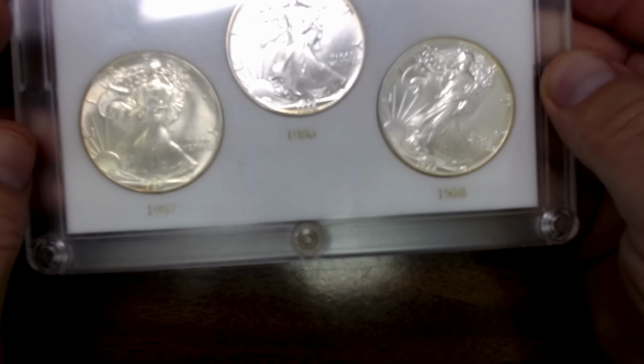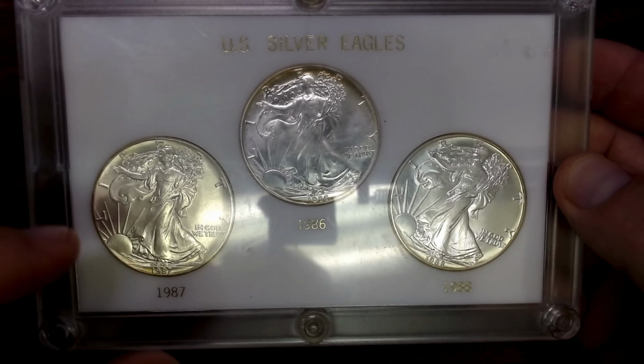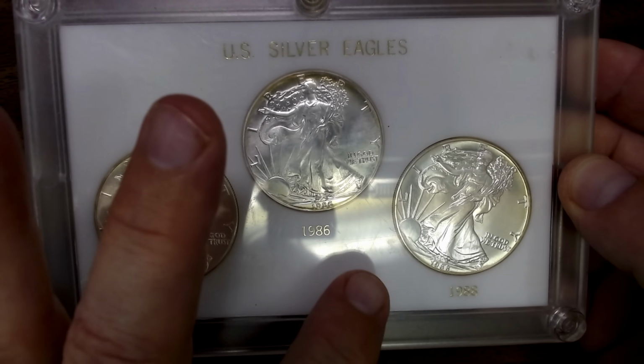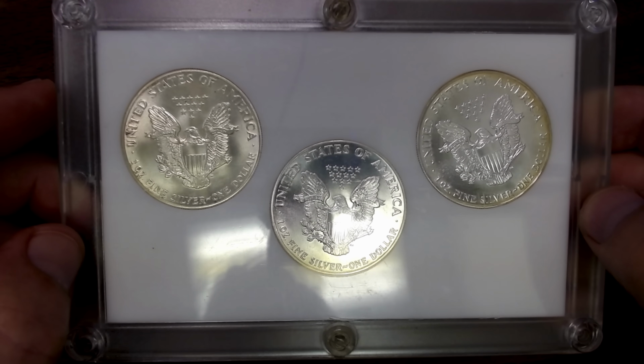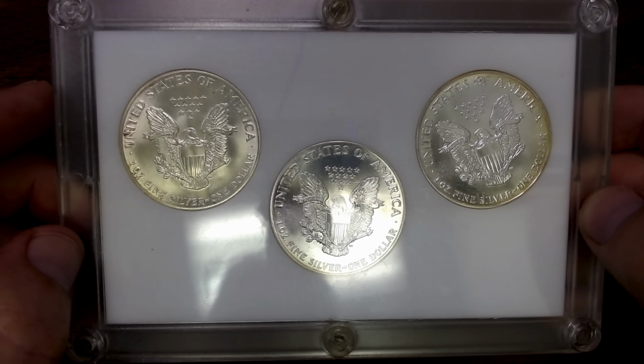And then we have this set, which is the first 3 years of the Silver Eagle. I keep these together, let people maybe bid what they want for them. So it's the 86, 87, and 88. I remember when these came out. I remember going up to Westerville to Allen's Coin Shop here in Ohio and buying rolls of these and making maybe $1 on a coin. So you make $20 on a roll, maybe even 30, and that was a huge deal.